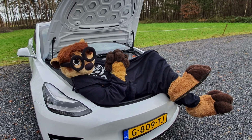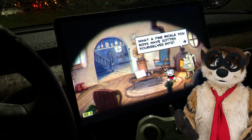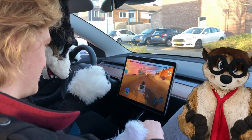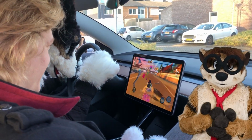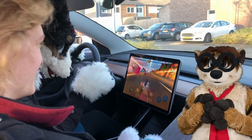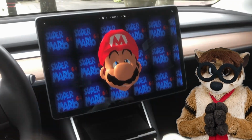I'd rather drive myself. I also love the games that come with it, such as Cuphead, or their own Super Mario Kart clone where you can use the steering wheel as a controller, or a controller of your choice as player 2. And with a little bit of tinkering you can even run Super Mario 64 on it.